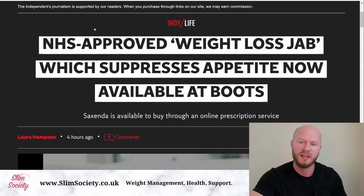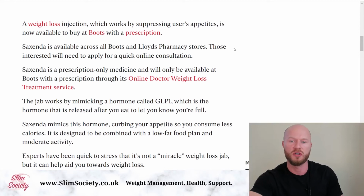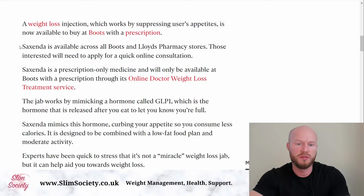NHS approved weight loss jab, which suppresses appetite, now available at Boots. Saxenda is available to buy through an online prescription service. So no, you can't just walk in and just buy it or as much as you want. You have to actually get a prescription for it. Weight loss injection, which works by suppressing users' appetites, is now available to buy at Boots with a prescription. Saxenda is available to buy across all Boots and Lloyds pharmacy stores. Those interested will need to apply for a quick online consultation.